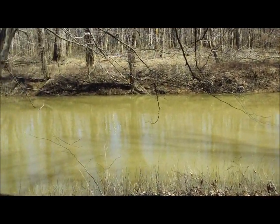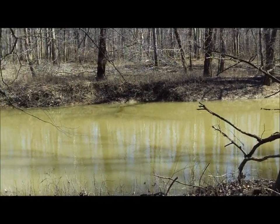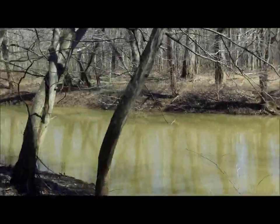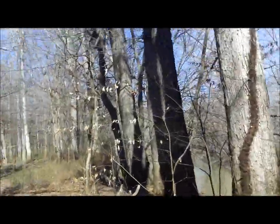Peaceful, easy-going river. I gotta do some research and find out why it's got a green hue to it. I don't know if that's due to what's at the bottom of it or contamination from fields up the way, coal mines, or what. But every time I come down here, I see it as green.